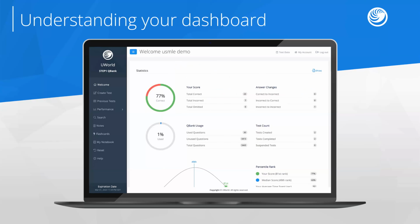All right, so let's go to understanding your dashboard and why that's really important. So when you're working through your dashboard and you're looking at this page, you'll notice that on my page, it's showing 77% correct. I just want to let you all know that that is probably not what any of you are staring at today. Most of you are probably staring anywhere from 40% to about 58%. That is normal with UWorld.